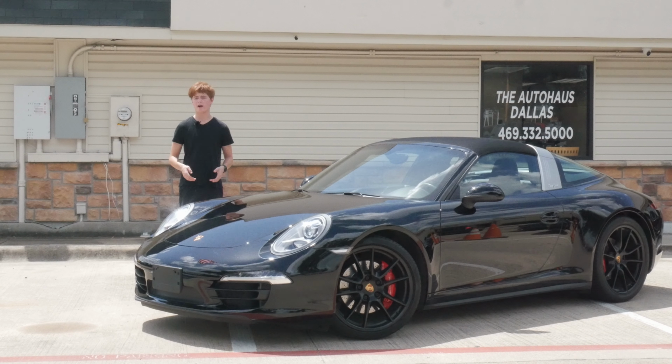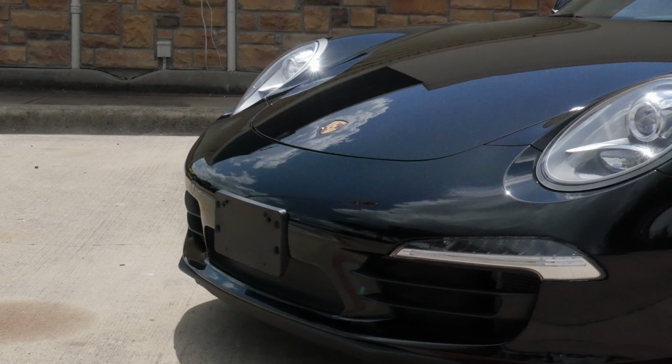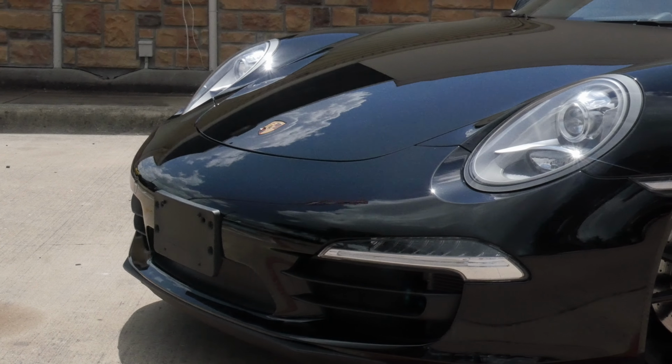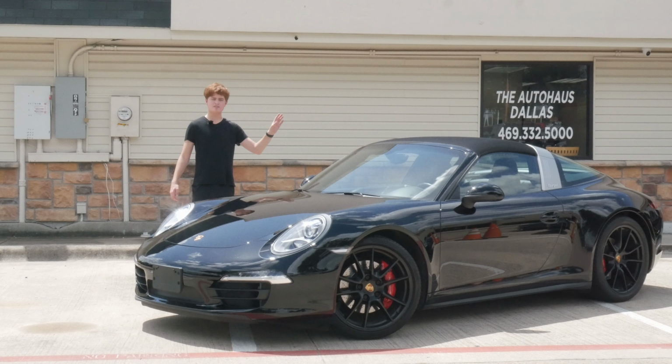It has the traditional round Porsche headlights, which are modernized. Its front end is standard 911, and it's pretty much standard 911 all the way throughout the car. While it does hold traditional 911 styling, it is different obviously with the big rear glass. And I am a huge fan of this rear glass. And that rear glass ends at the silver parting where the soft top begins.